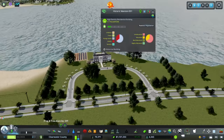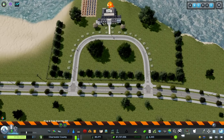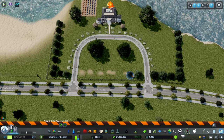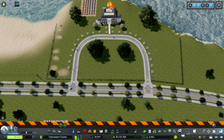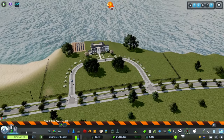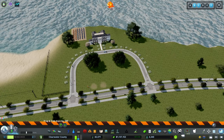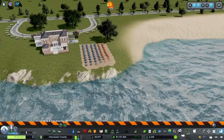But it's good that we're over here because I want to make some changes. So I don't like what I did over here. There's a lot of issues with this property. First of all, we've got issues with what should probably be a hedgerow, but instead we put up this fence and then some trees and did some things that I don't love. We also have this crazy garden over here.